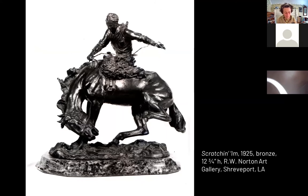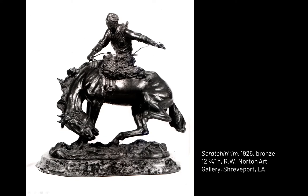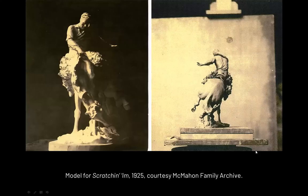Another Farnham bronco buster is Scratchin' 'Em, also dated to 1925, and also known by the alternate title, Ride 'Em Cowboy. Farnham's energetic work captures the athleticism and focus of both horse and rider.